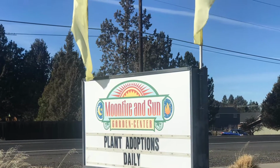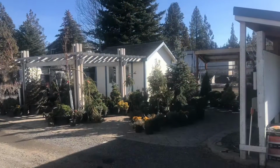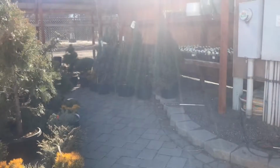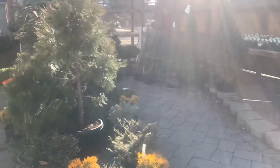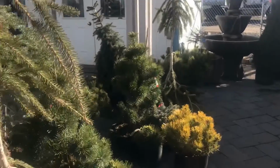This garden center was so sweet. I'm so glad we stopped here. It was absolutely charming and everything that I want to see in a center. I like it when nurseries clump their plants as if you're walking through a garden.